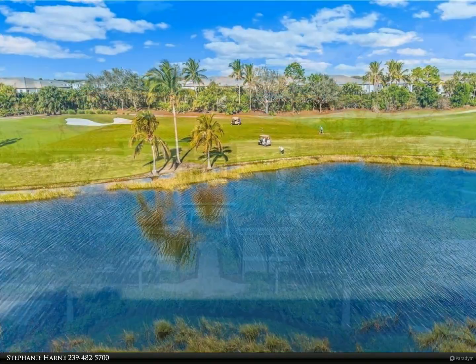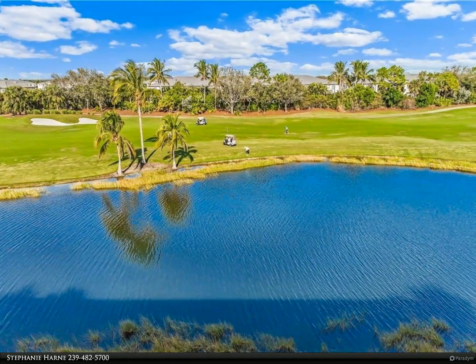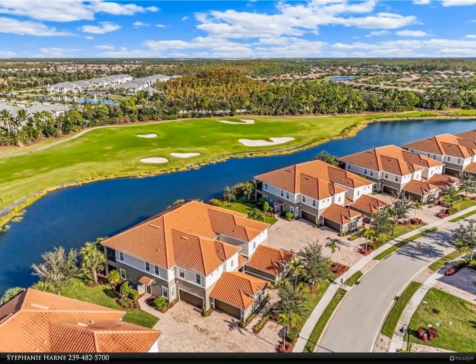Gorgeous coach home featuring 3-bedroom, den, 2.5-bath, 2,297 square feet, attached 2-car garage. Sold furnished, model quality with impact glass.